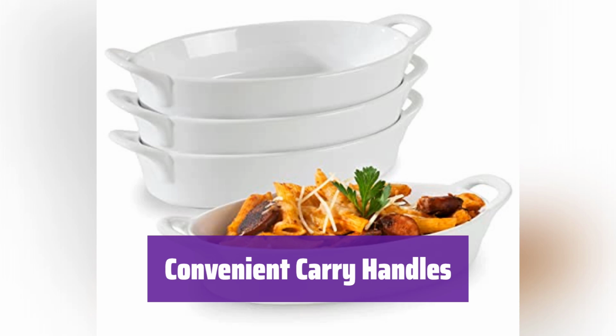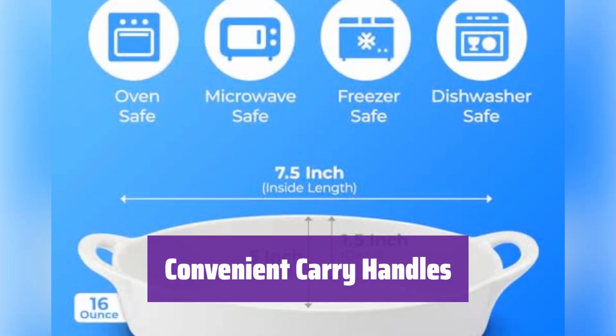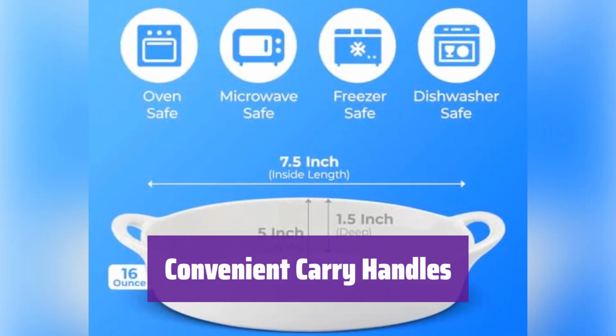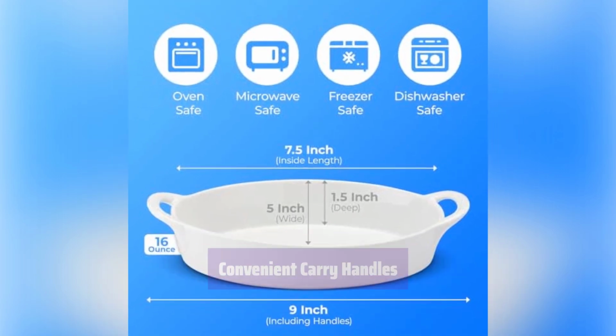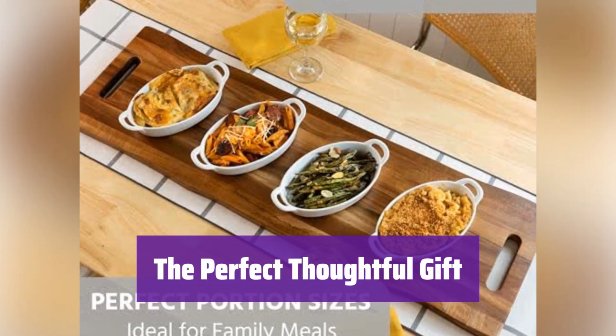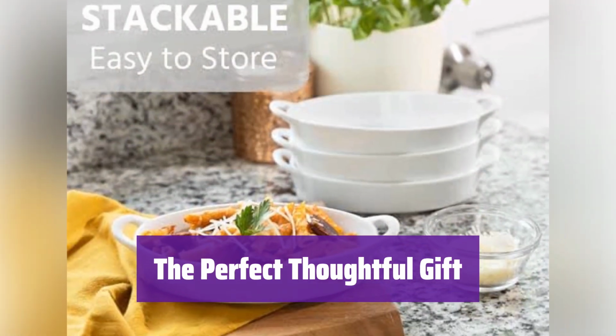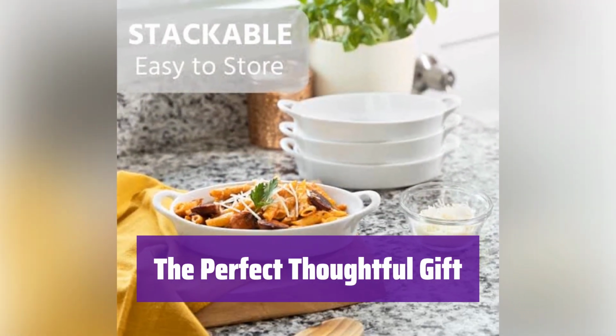These oblong mini casserole dishes feature small handles to make them easier to grab. This design allows you to safely carry them for serving guests, making them great for individual portions like baked mac and cheese. Everyone can use reusable cooking and baking pans in their kitchen. This makes them perfect as holiday, Christmas, or even housewarming gifts to friends, family, or new neighbors.